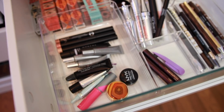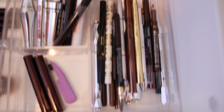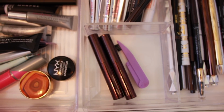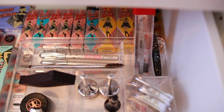So in this drawer, I have eye primers to the left. I've got all of my backups of my brow products in the back. To the right, I've got all of my brow pencils. Over here, I have a little eyebrow razor and some brow gels. I've got all of my pomades back here, and I have some tweezers and brow brushes in there as well.